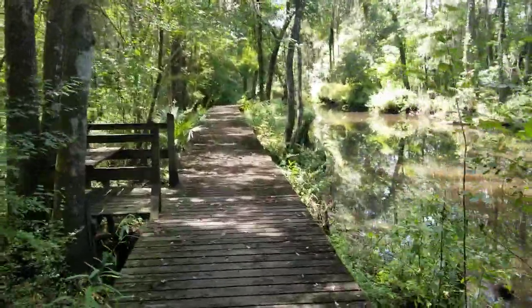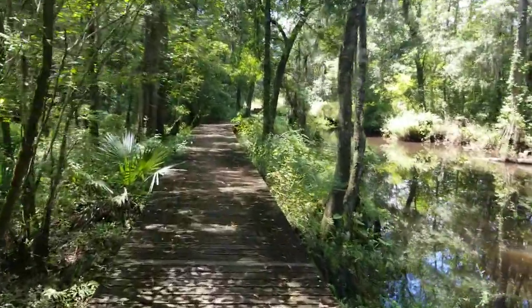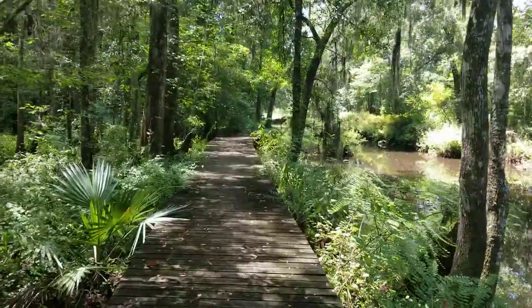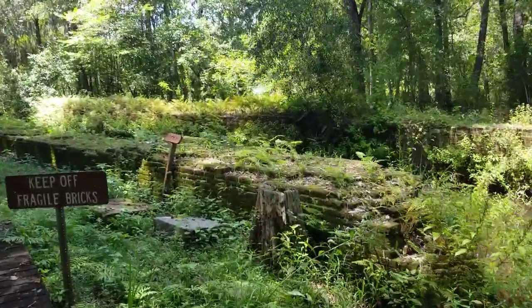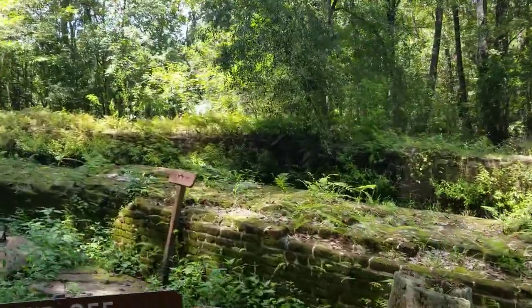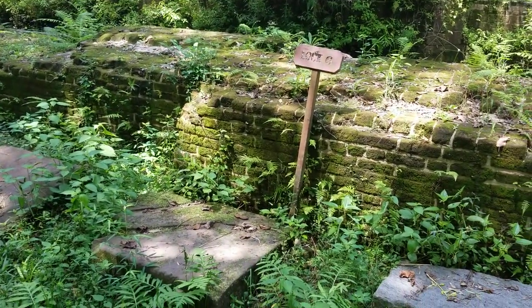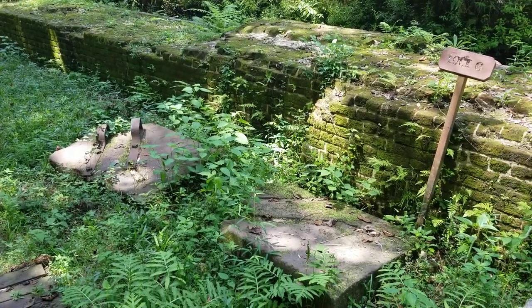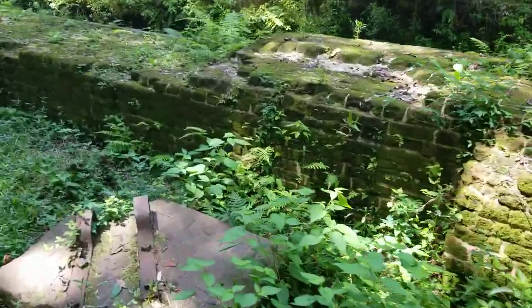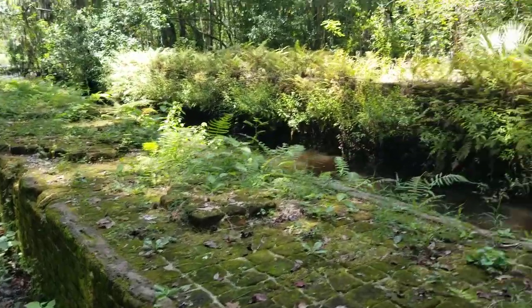Or you could stop here and have lunch. There is a little museum here, so that's pretty cool. Turns out there is another lock here in front of me. Let's check that out. Okay, here's one other lock. This is lock G. Oh, I don't know why. The other one's lock number 5, and this is lock G, unless that's a worn off 6. It could be. So, pretty cool though.